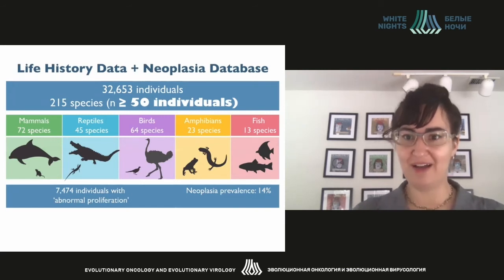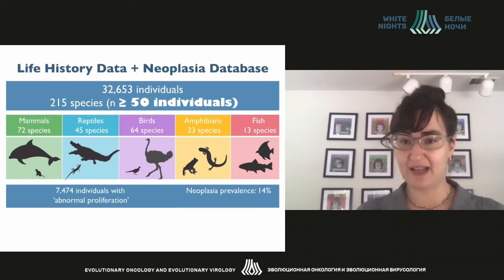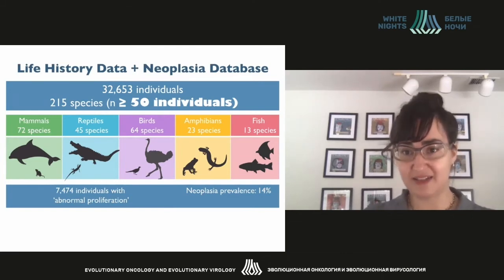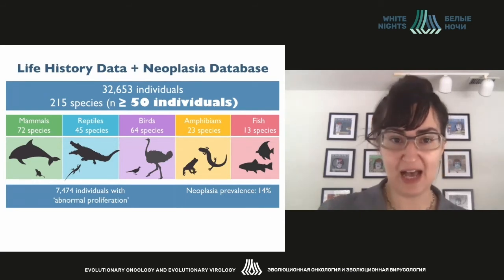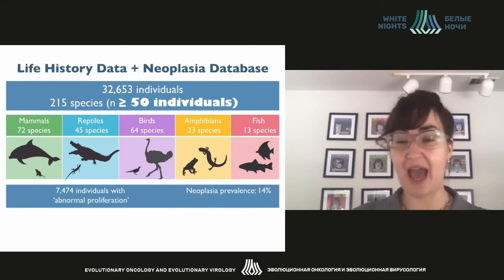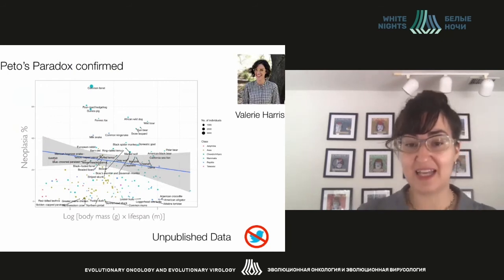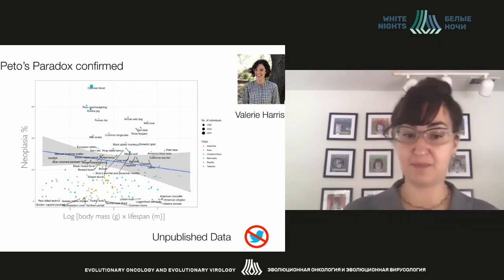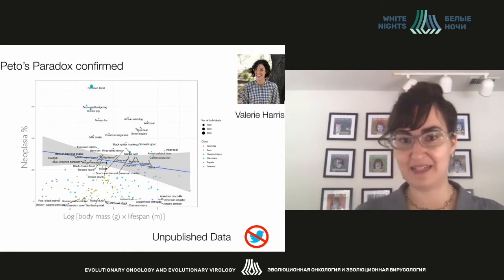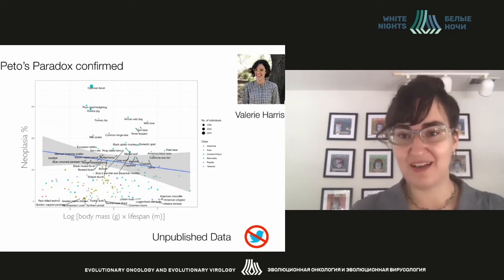One of the subsets of the data that we're looking at is the life history data. This is data on lifespan and body size and also some reproductive factors. In this subset of the database, we have about 30,000 individuals and more than 7,000 individuals that have abnormal proliferation listed. And what we see is that the rate of neoplasia does not go up as body size and longevity go up. The pattern is flat, perhaps a little bit negative. I should also mention that these analyses were done by a graduate student, Valerie Harris.